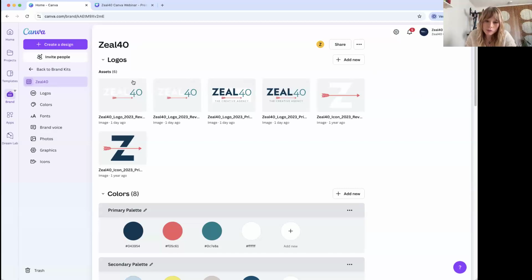Okay. So once you have all of your logos in here, you'll want to upload any type of logo that you want to use. We have our primary in here. We have our reversed logo, which is good for dark backgrounds, and we have our icon. So we plan on utilizing all of those things within Canva.